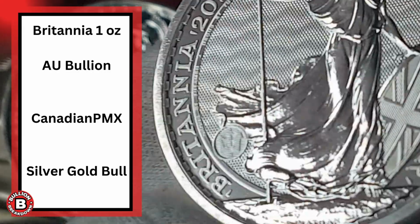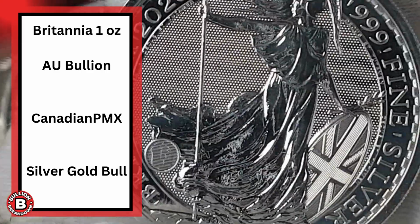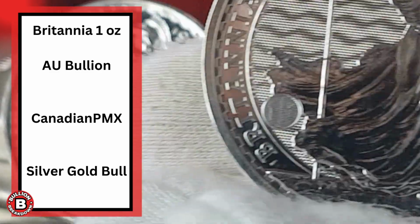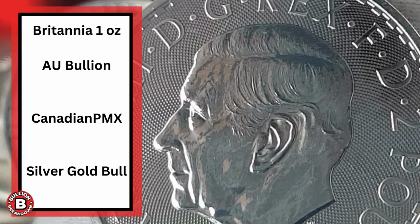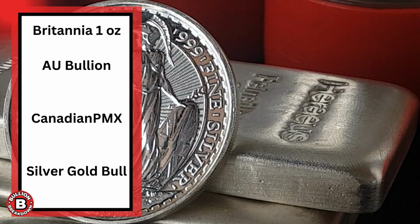We continue along with the Britannia from the Royal Mint in the UK. Not my favorite coin, but I have to admit it's done a masterful job with its artwork, and I love the security features of this coin. But it comes with one major downfall, and it's really been prevalent over the last few years, especially with the Charles coins, which is the milk spotting. I've stayed away from these personally, but I can respect that they are well liked and traded around the world. So let's take a look at pricing here at AU Bullion.